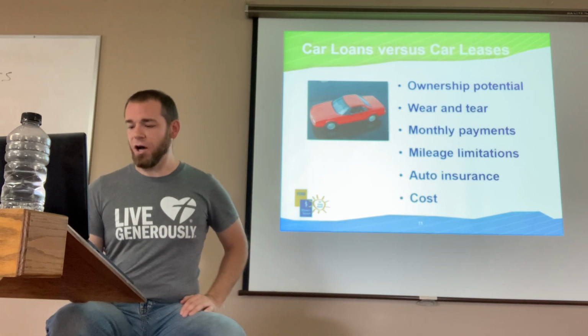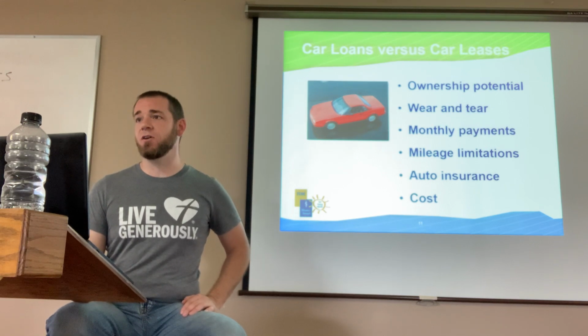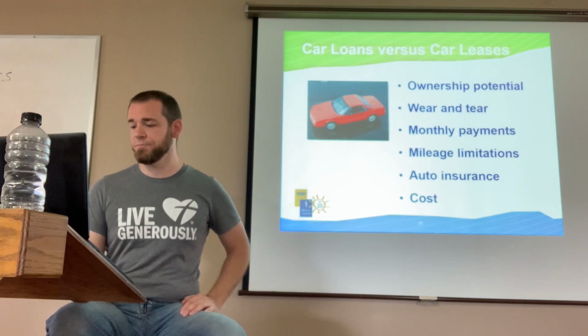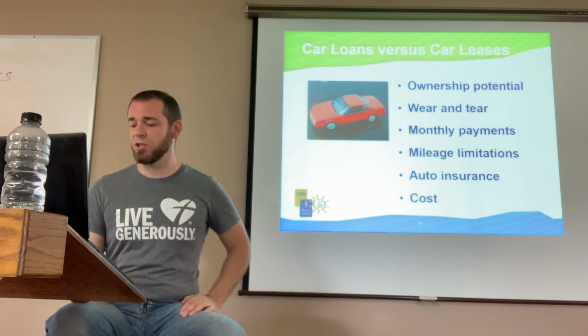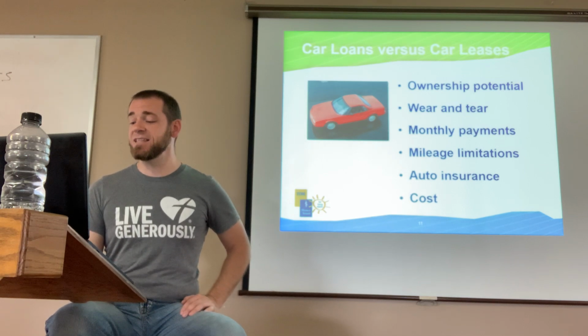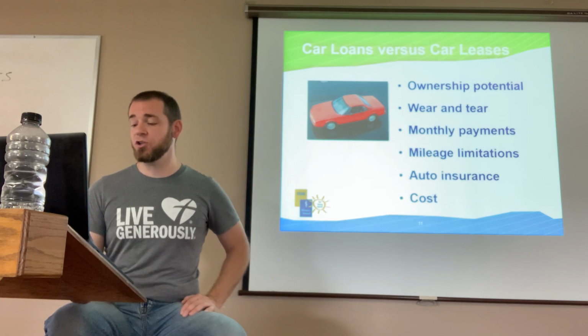All right, and then cost. So long term, buying a car with a loan is going to be cheaper than renting or leasing the car. Short term, the lease will probably cost less because your total loan amount and monthly payments are likely to be lower. However, if you exceed the mileage on a leased car, they have mileage restrictions. You can only drive it so far and put so much wear and tear on this vehicle. Otherwise, they will charge you more for overusing your leased or rented vehicle.